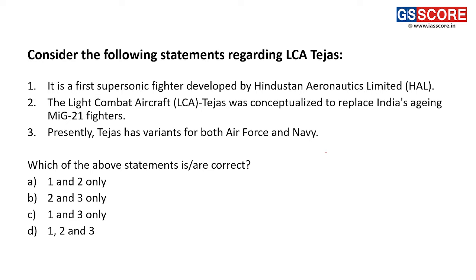Second question is, consider the following statements regarding LCA Tejas. First, it is the first supersonic fighter developed by Hindustan Aeronautics Limited. So this statement is an incorrect statement because the first supersonic fighter aircraft developed by HAL was the HAL HF-24 Marut. This is the first supersonic fighter aircraft developed by HAL, and that's why the first statement is incorrect.